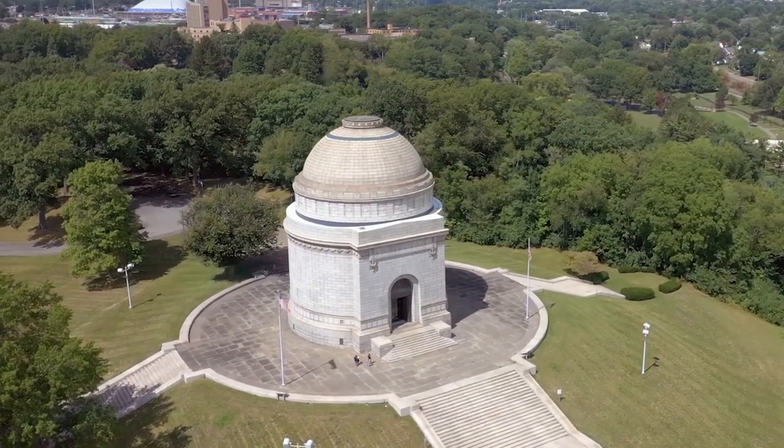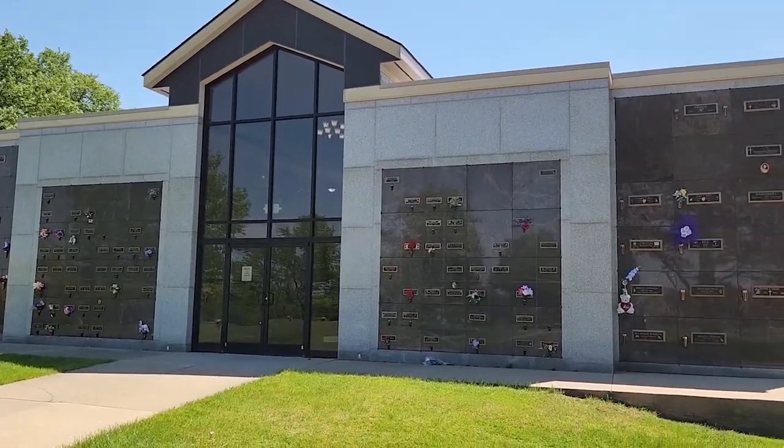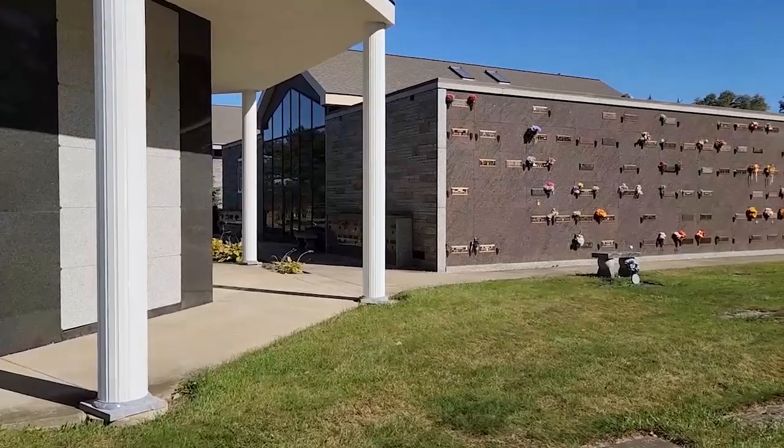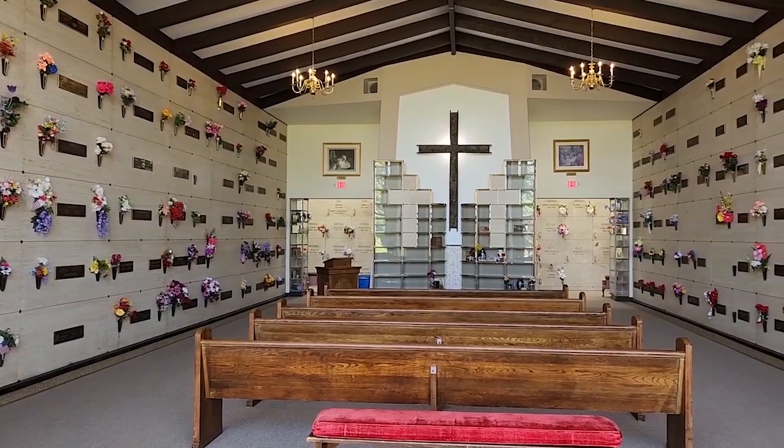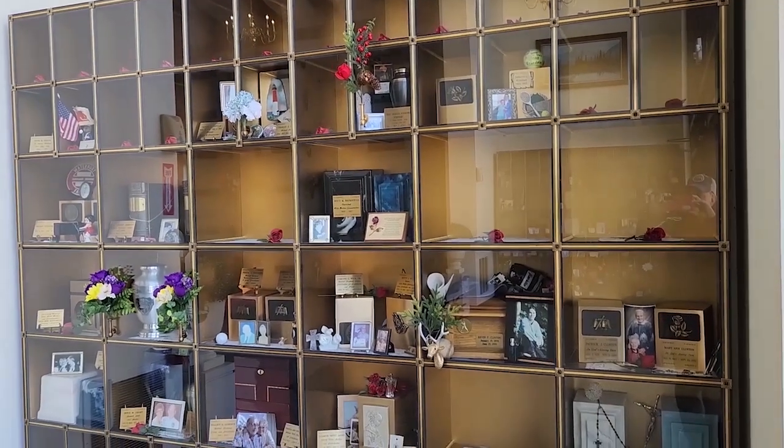We'll visit indoor and outdoor public or community mausoleums, which are large structures inside the cemetery, accessible to anyone, and with crypts and niches available to the general public.